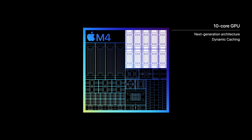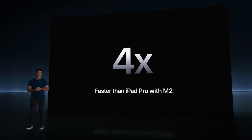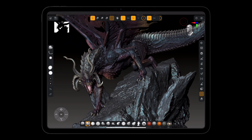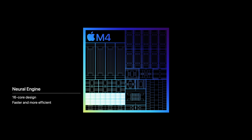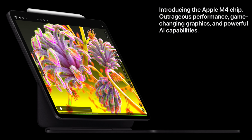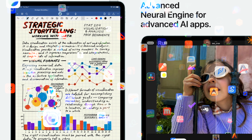The 10-core GPU offers features like dynamic caching, mesh shading, and ray tracing for the first time, plus a new display engine with 4 times the speed compared to the M2. It can also deliver the same performance as the M2, but using only half the power. Now, the M4's new 16-core neural engine supports 38 trillion operations per second, which will help power AI tasks on the device. All of this makes an insanely powerful chip for AI.